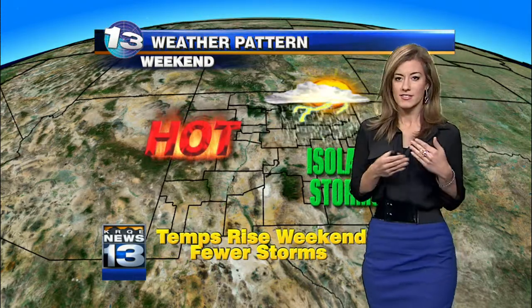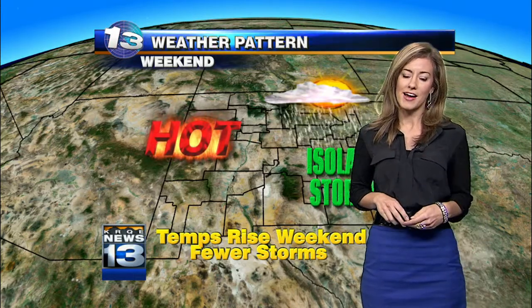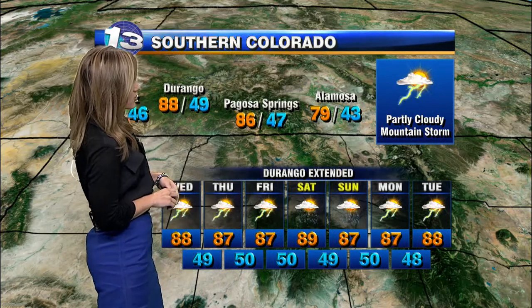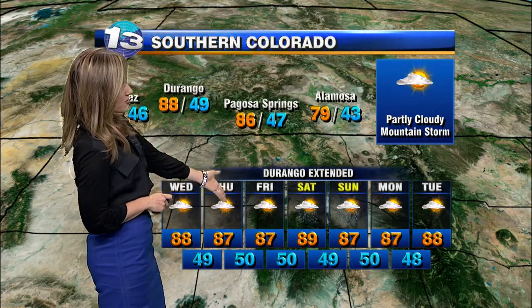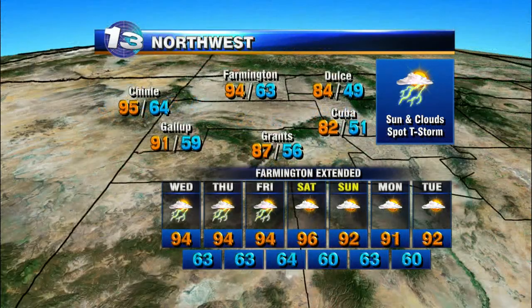Thunderstorm activity won't diminish altogether, but we will start to see it getting a little bit spottier across parts of the state. Eastern New Mexico and central New Mexico will be favored really for the weekend. Up in the mountains, southern Colorado, partly cloudy with a chance for a storm or two in the afternoon. Tomorrow afternoon, those chances go down. Temperatures will stay in the upper 80s as we go into the weekend.